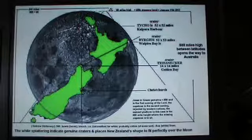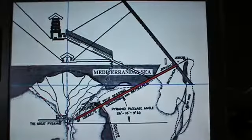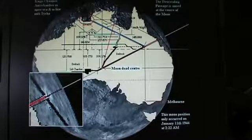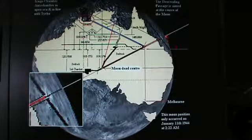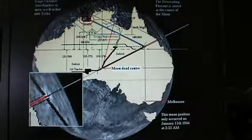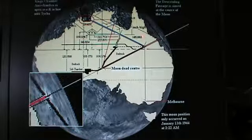So we'll go back to Australia and we see the same thing. So we have on the right there the crater descending passage. Then we have this blast line here, and that goes into the King's Chamber. You see Australia is the same size as the moon.